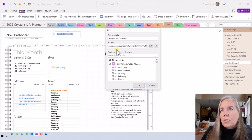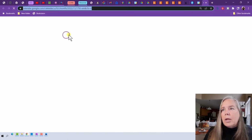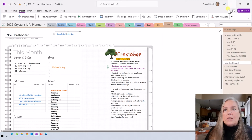Make sure I deleted the whole thing properly. Well, I thought so. I left an extra H in there. And then I can say OK. And then if I'm here on this page and I need to quickly get to my November calendar, that comes up. It's already set for November. So I love adding those external links.